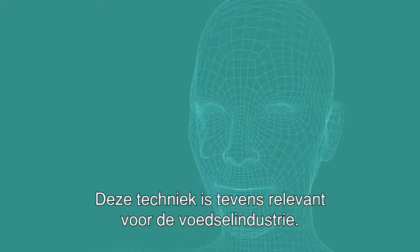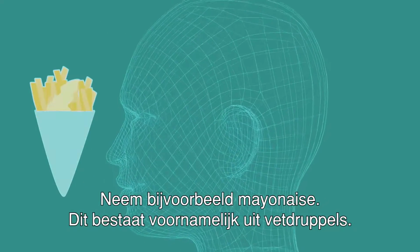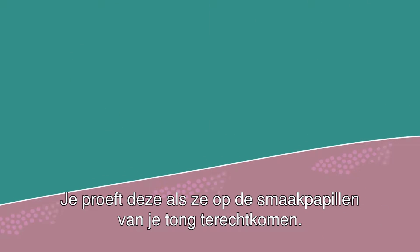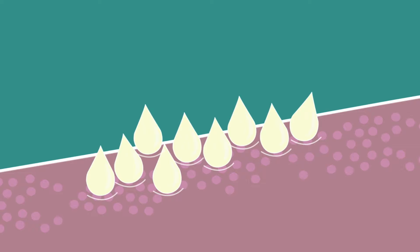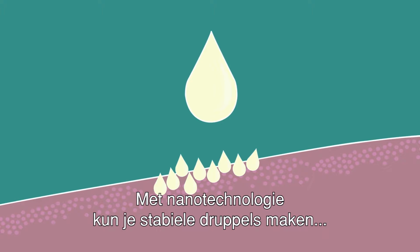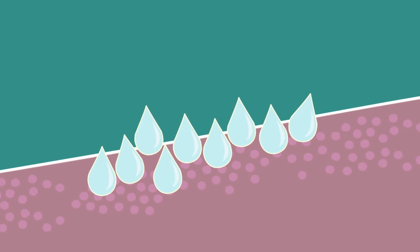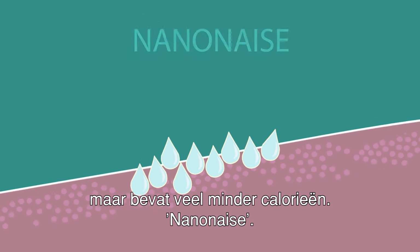Another example of the relevancy can be found in the food industry. Take mayonnaise. Mayonnaise consists mainly of small fat droplets. These you experience when they hit the thousands of taste buds on your tongue. As you can see, these droplets only affect a portion of your taste buds, but that is enough to taste the mayonnaise. Using nanotechnology, you can create stable drops, which consist of water and only an outer layer of fat. Result, you taste the mayonnaise just as good, but you get a lot less calories.